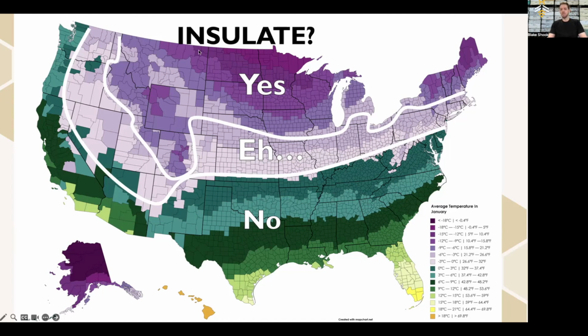And then this upper area where you've got the purples, yeah, it's probably going to be helpful to do some form of insulating. Not critical. I still know people up in these regions that successfully overwinter bees without any insulation. I would say if you are in the dark purples, it is tough to keep bees alive. You probably really need to insulate and do some more stuff in the dark purples. But these lighter purples, yeah, it's not going to hurt. I'd probably still do it if I was in this darker purple area. So there's a Southern boy's opinion on insulating.